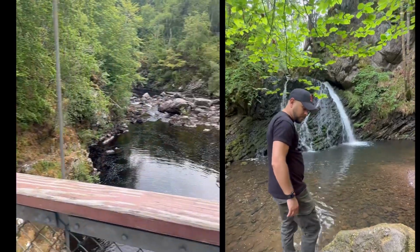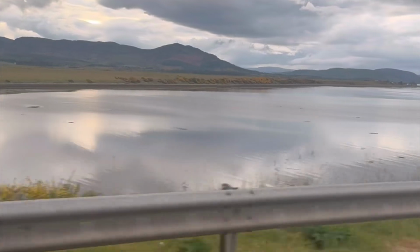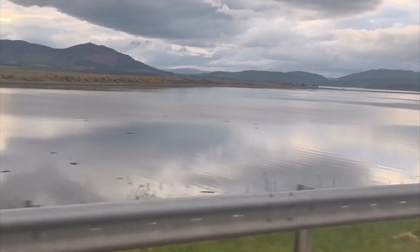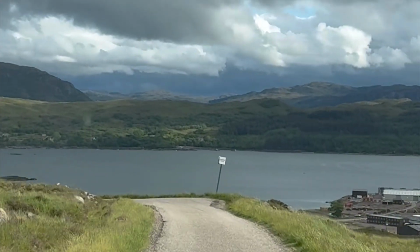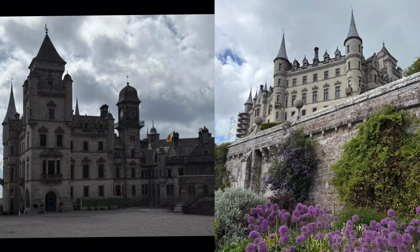Then we cruised up the east coast, passing through charming towns like Dornoch, where we stopped for a bite and nearly lost an hour just staring out at the beaches. Then came the fairy tale, which is Dunrobin Castle, the kind of place you half expect to glimpse a Disney princess waving her long golden hair out of the balcony.